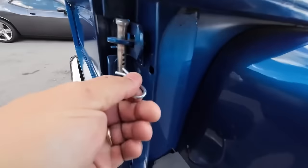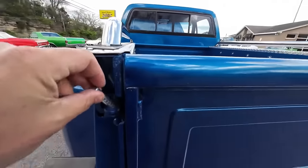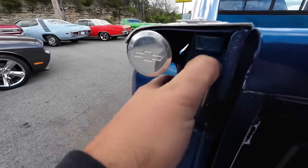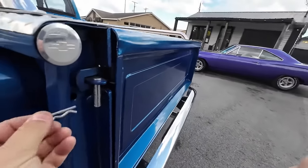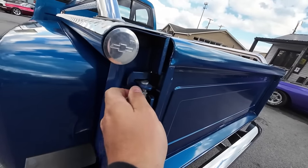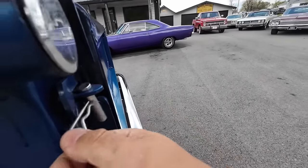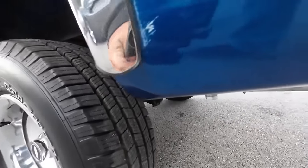We'll go up towards the top. There we go. Plus, I'm doing this one-handed, so talent. There we go. Tell you what. There we go. Sorry. I'd get those straps like a normal old truck has.